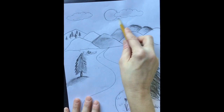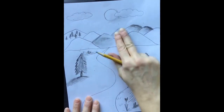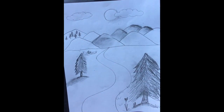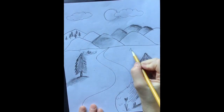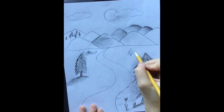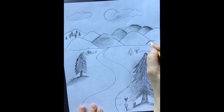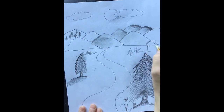You can even add, maybe it's a grayish sky, maybe it's a bright sky. Just smush around all the colors till you get it to the right consistency. Maybe I'd add more trees. Maybe I'd add different kinds of trees, like a little tiny bush. Maybe there'd even be a little house. Far away, you don't have to add that many details.